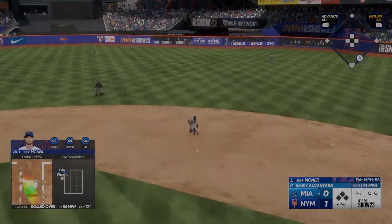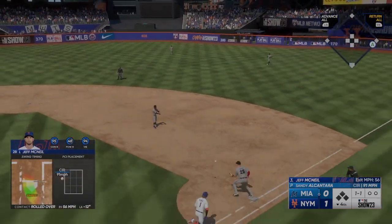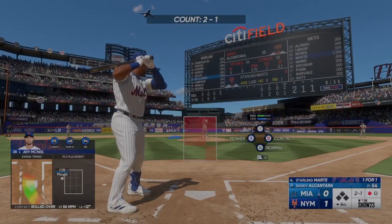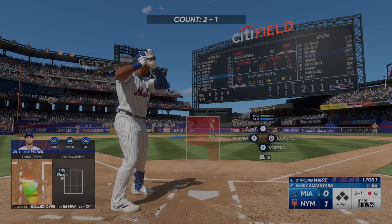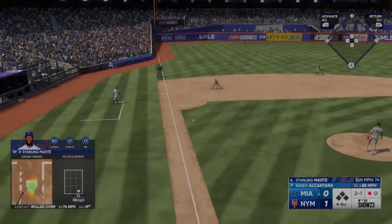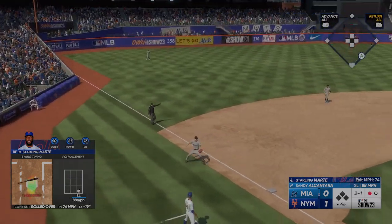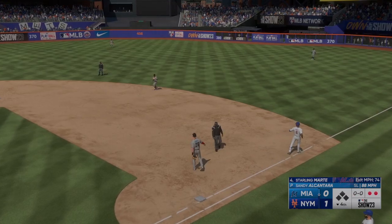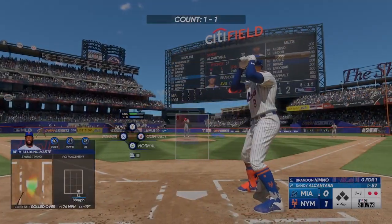Hit weakly on the ground. Chisholm handles it. On to first, and a quick out number 1. Here's Starling Marte. The 2-1. On the ground to third. Wendell collects, fires across the diamond. Already 2 gone here in the home 4th.